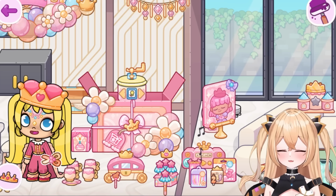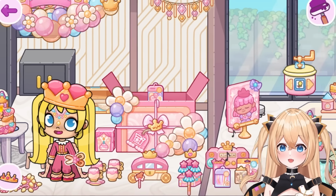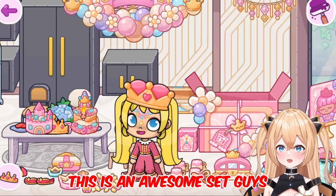And then next, we have candles over here. Put it on the cake. It really works. We can light the candle. And then, oh my gosh, I think these are for balloons. Wow, this is so pretty. Wow, I love it. This is an awesome set, guys.